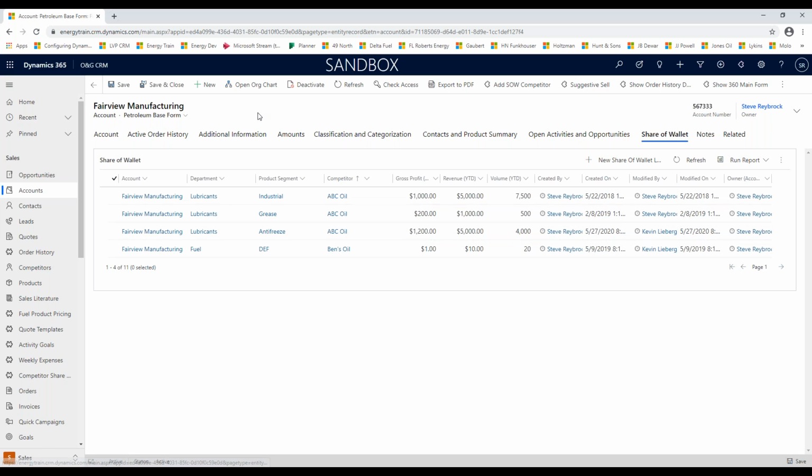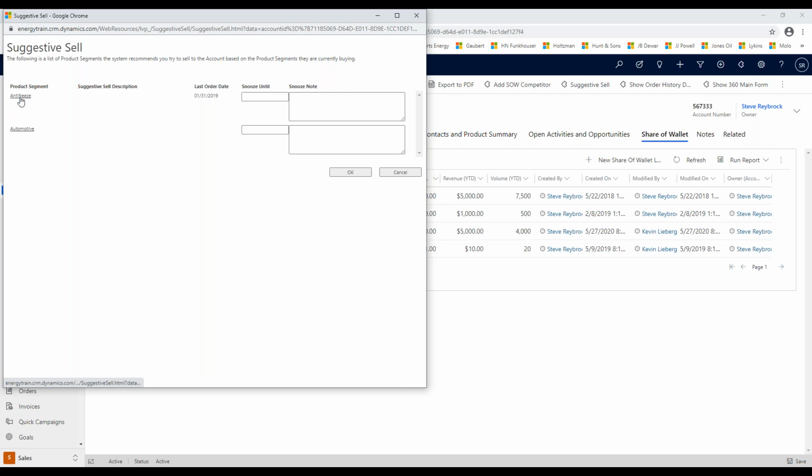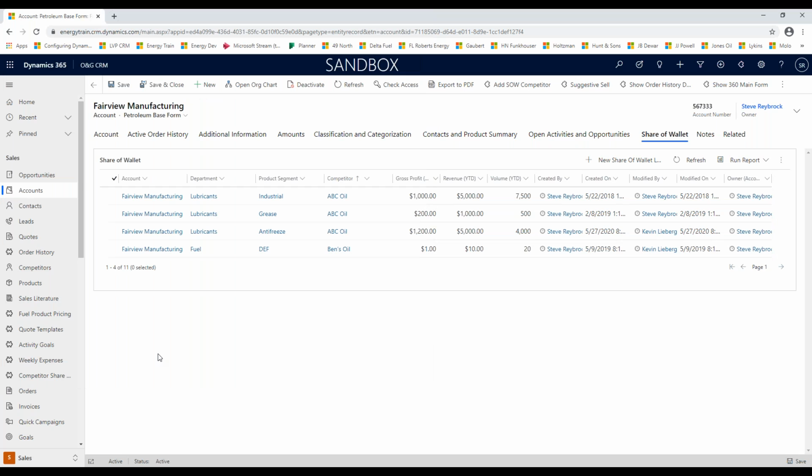All right. Another way to try to get more business, besides capturing competitor information, is we have a button that's called suggestive sell. What this is doing is it's looking at all the things this customer buys, all the things they're not buying, and based on some relationships that we set up with you to pull all this together, the system says you might want to talk to this customer about your antifreeze and your automotive line. Again, that's all data driven. You only have to set this up once. It takes about half an hour to map your product segments against each other, and then the system will do the rest. So that's one way to look for ways to grow business and add to some share of wallet.